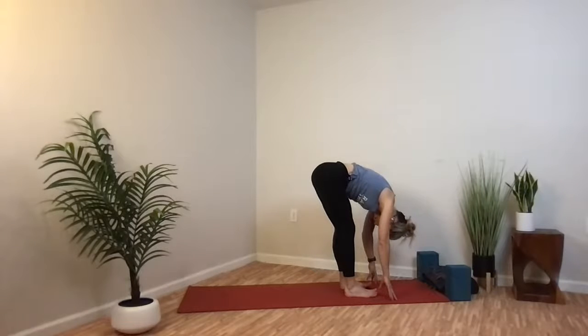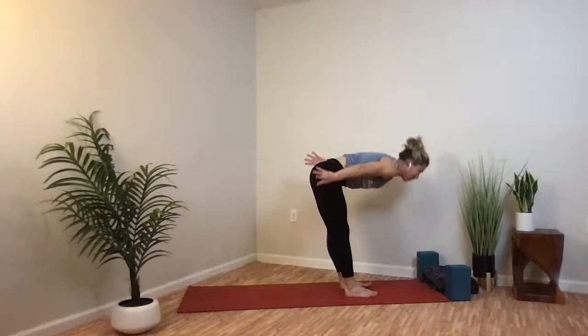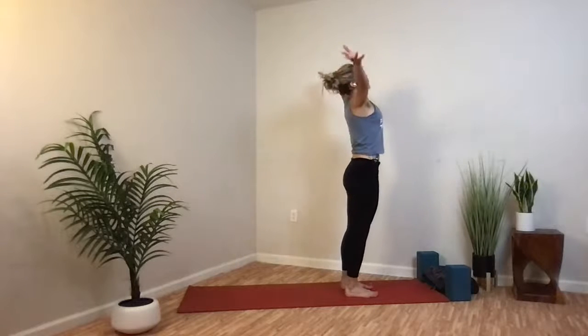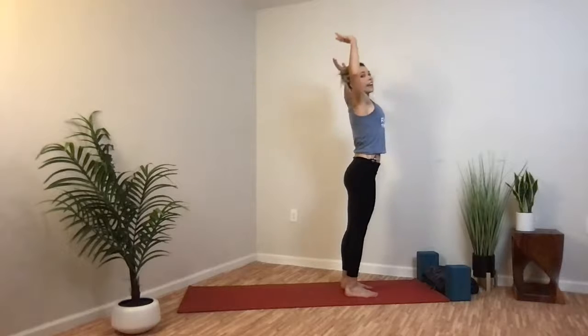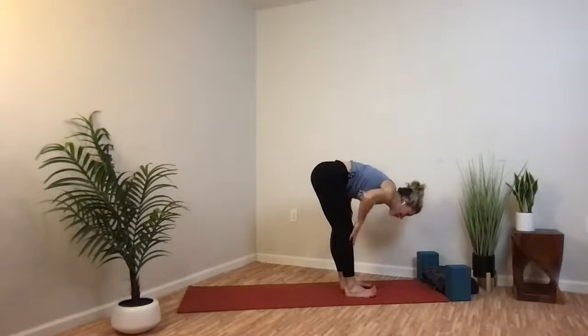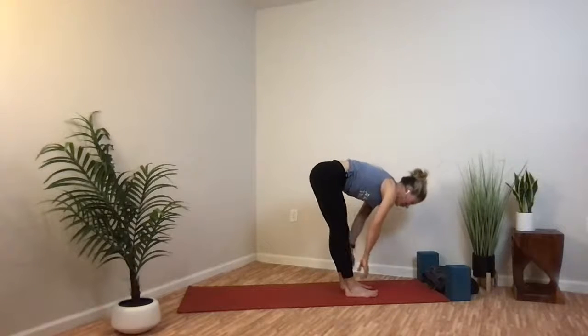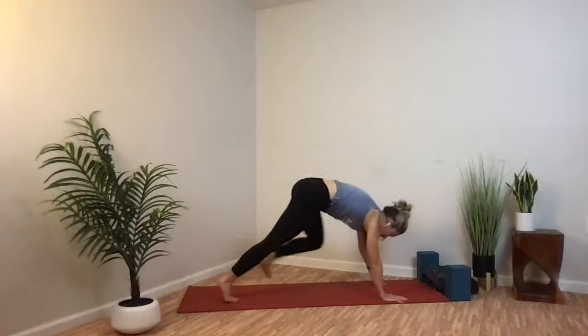Feel free to leave the blocks at the top of your mat here. And then using the next inhale, let's come all the way up. Feel that whole back line connect as you bend back here. And then with the exhale, let's fold it forward. Good. Take a breath in, lift halfway, just nice and easy. Exhale to release down, and then stepping back, downward facing dog.